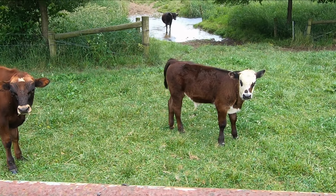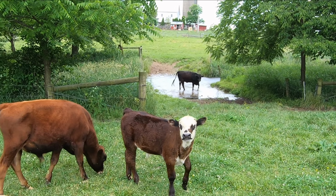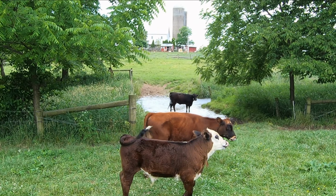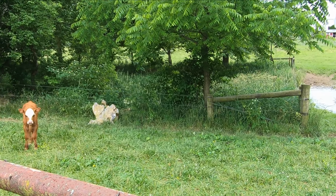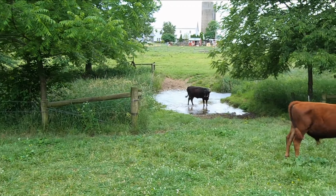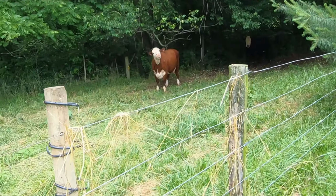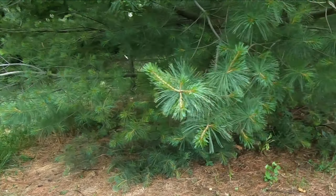Oh, there's one in the creek. Yeah, I can't imagine trying to come down here and eat breakfast with all those flies. That's a lot of flies. I don't want to disturb them. Let's keep walking. Okay, we're gonna go over here.